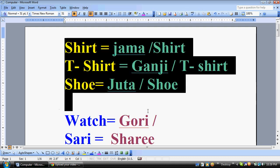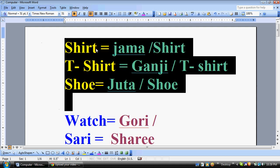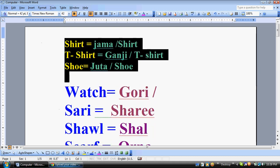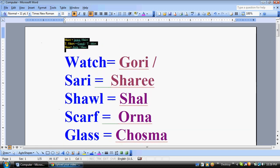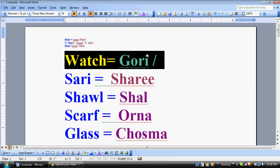Let me make those smaller, because these are different groups. This group, there is a slash, that means you can either use these or these, no problem. But this is a strictly different thing. So let me make those smaller. Okay, now pay attention on this. Watch, ghori.